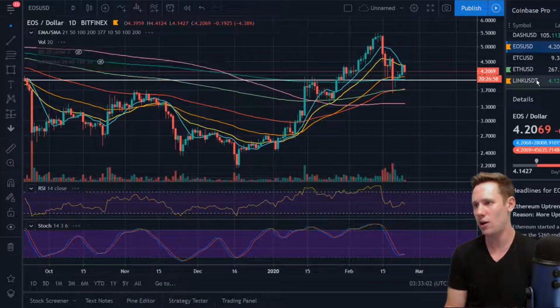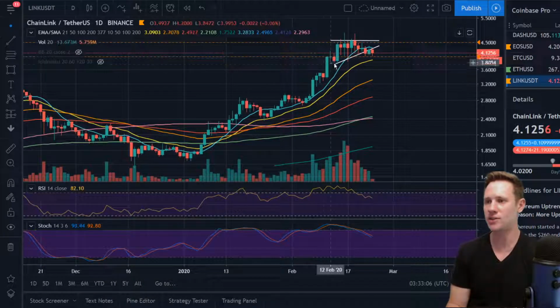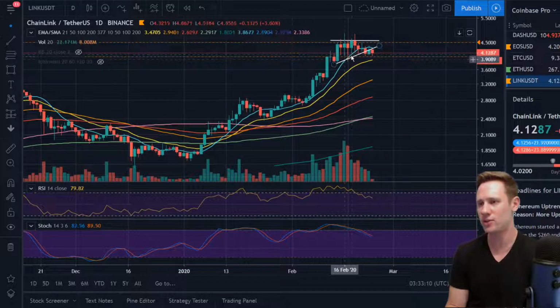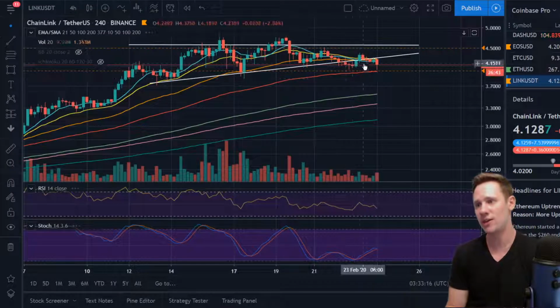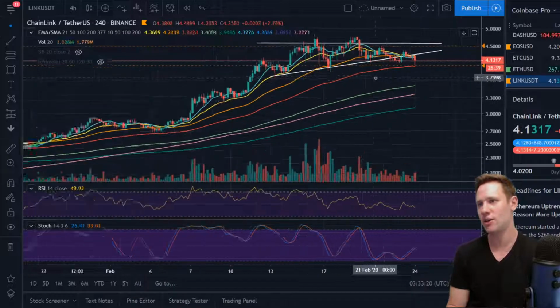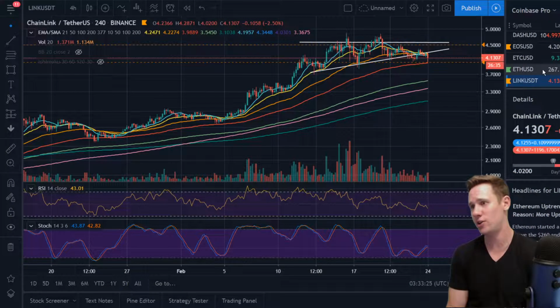EOS. Oh, I do want to, on Link. Link had a similar ascending triangle when we first charted this out like 3 days ago. And it looked a lot like Ethereum, but if you zoom in, it broke out to the downside, tried to get back in it, and then rejected again. So that could end up happening. This could be a leading indicator for Ethereum possibly, okay? So we have to keep that in mind.